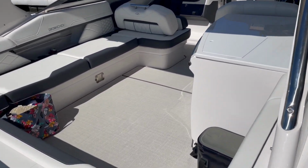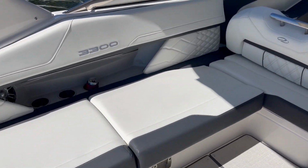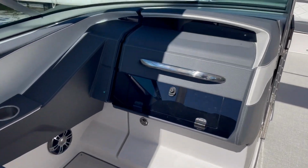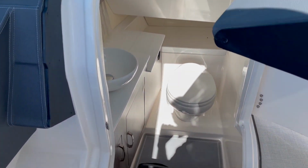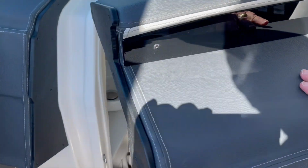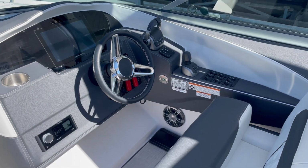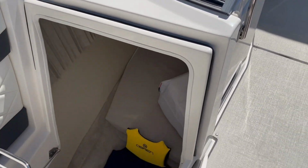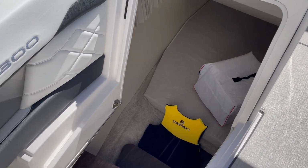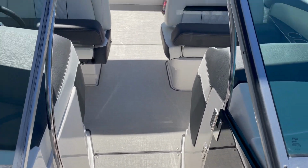This boat has the single fridge option with the sink, trash can, stowage. It is a vacuum flush, electric flush head. Single 12-inch Volvo glass screen, joystick parking, big bow up front, and we have the queen size bed downstairs we use for stowage a lot on Lake of the Ozarks. Again, this is a 2023 Regal 3300.